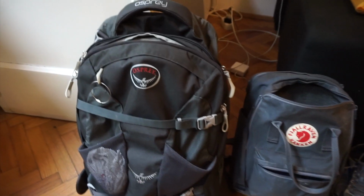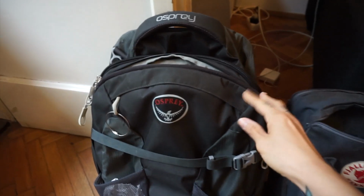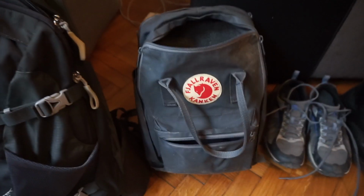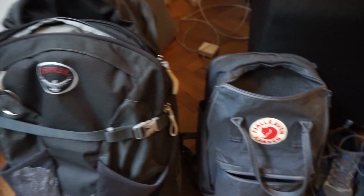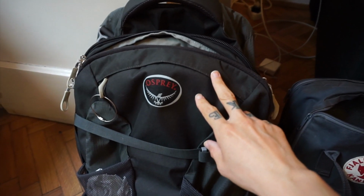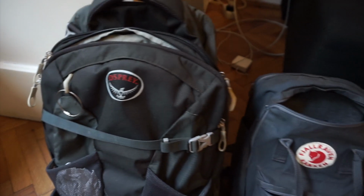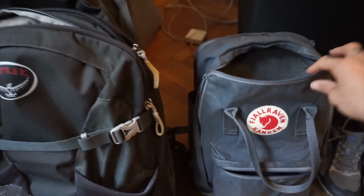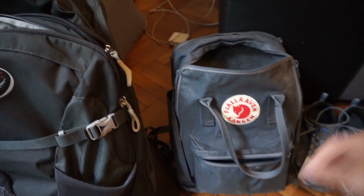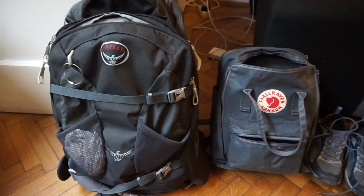So these are my bags. This Osprey one is 40 liters. And then this is my little Kanken. In the last packing video, we actually packed everything in this bag and then Kuba's larger backpack. But for this trip, I'm going to keep this little guy separate to hold our food and my laptop, because the bus ride is going to be almost 8 hours long.